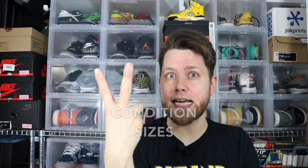So we're going to go ahead and grade this box through three categories: condition, sizes, and hype slash value, because a shoe with no hype has no value. Let's do condition first. So there are 9 shoes in this $950 Soul Supremacy beater box. Big ol' goose egg. That's how many are dead stock. So, condition on this box, D.